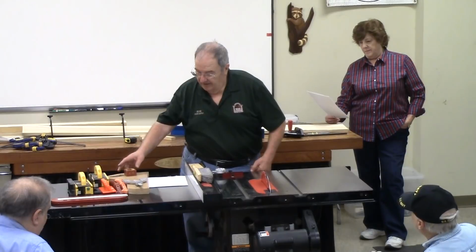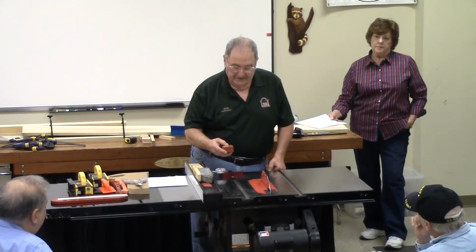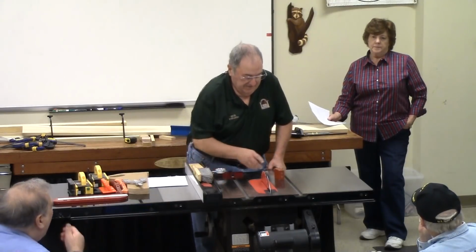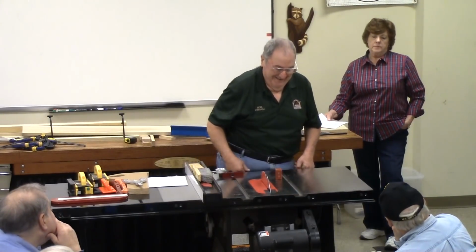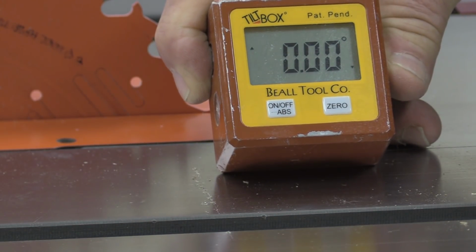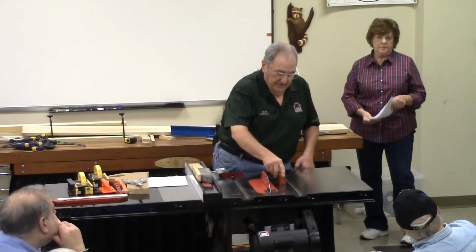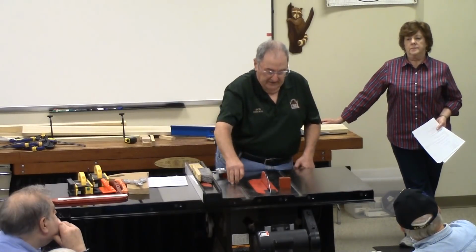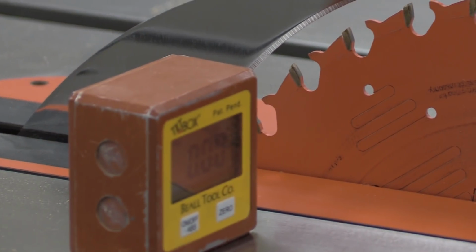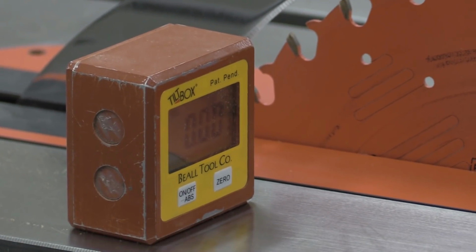Okay, we talk about the fence parallel. Another one of my favorite tools on a table saw, and this probably again gets into the category of we never used to do that in the old days. There's this nifty new tool out there called a tilt box. What you wind up doing is I set the thing in the across the table position, zero it out so that I now have a good reference to the top of the table. Because the top of the table is where the wood is going to be moving.